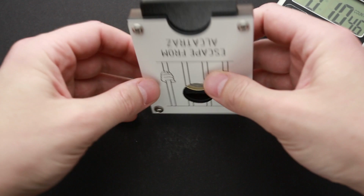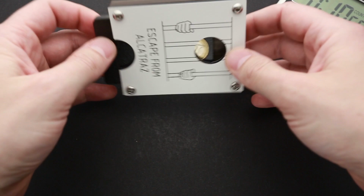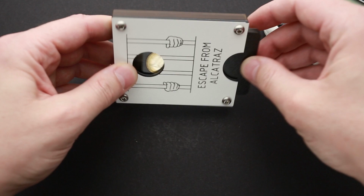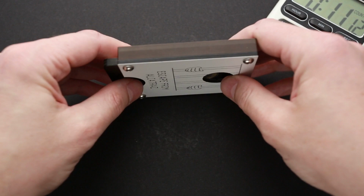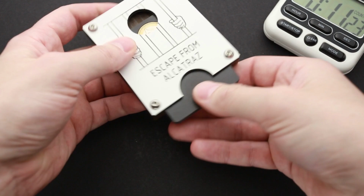So maybe I have to try an old trick. If there is a magnet inside, nothing happens. Let's try again. Nope. This way, I don't know if I have to do it, but nope. Okay, let's try again. Maybe I have to do it harder. Nope. Okay. Maybe like this. Nope, I don't think it helps at all.